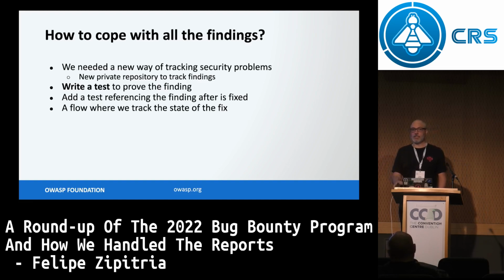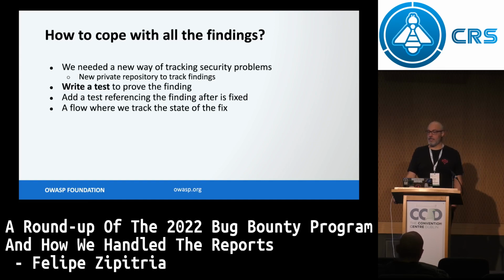So we created something internally to manage all the findings. And I think this was one of the good things that we did also. We needed this to track findings. There have been some reports after the bug bounty finished, and we use this process, and it really works for us. For example, we have the security@coreruleset.org, where you can actually send an email with your problem. What we do with that is we create an internal issue for that, and we start with a tracking number. So now we have a tracking number, and we can add that to every step of the process.